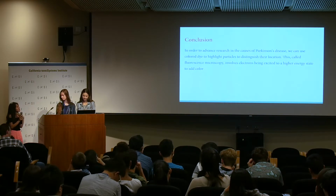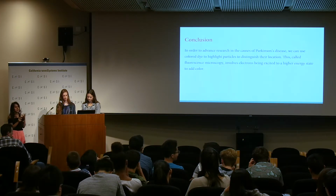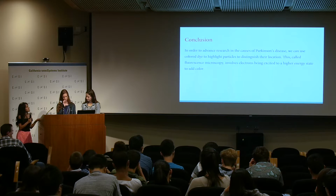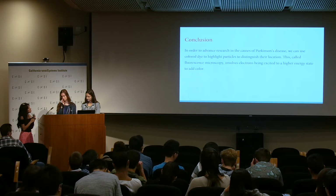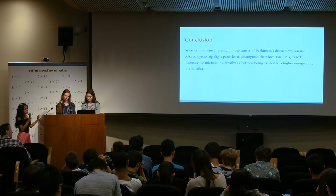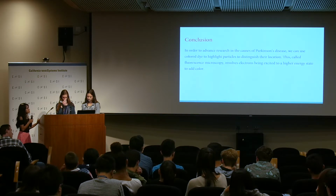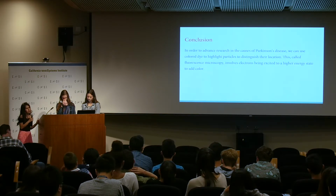So in order to advance research, what we're going to do is color dye highlight particles. We'll highlight particles to see their location, and for this we will use fluorescence microscopy.